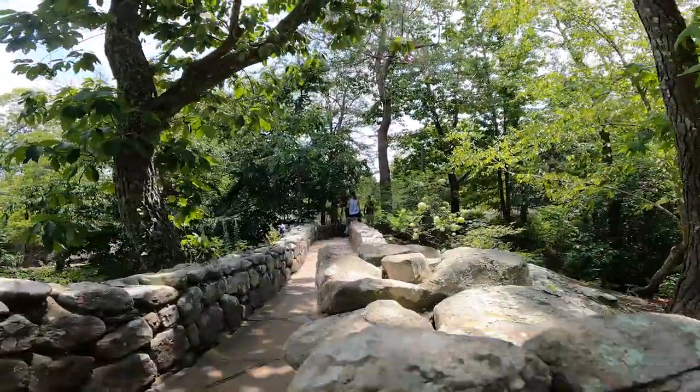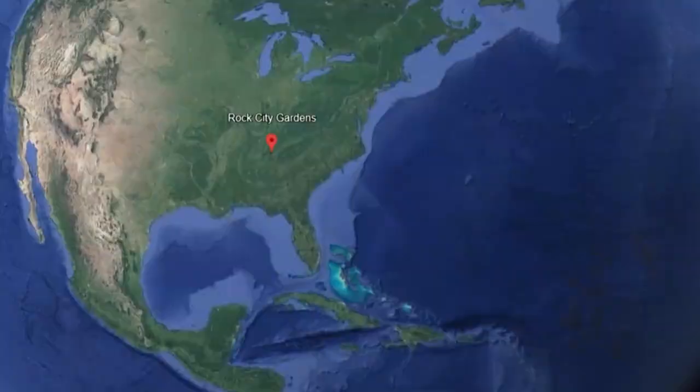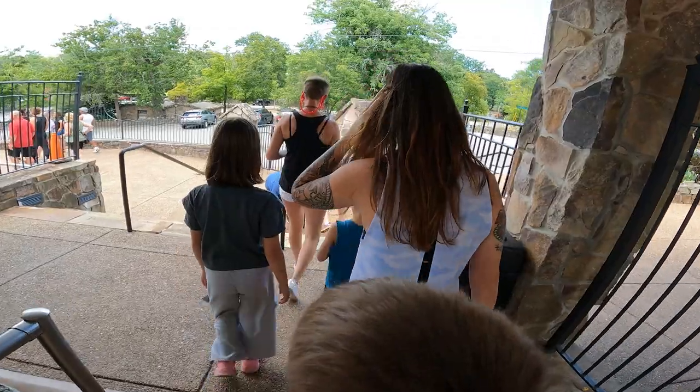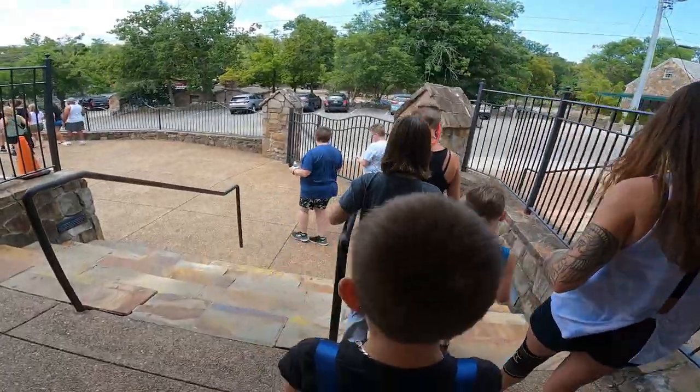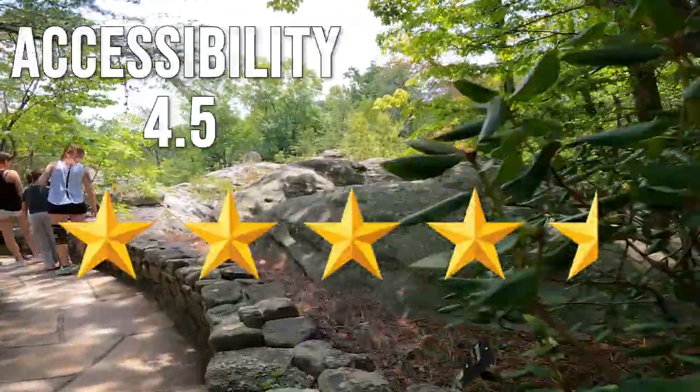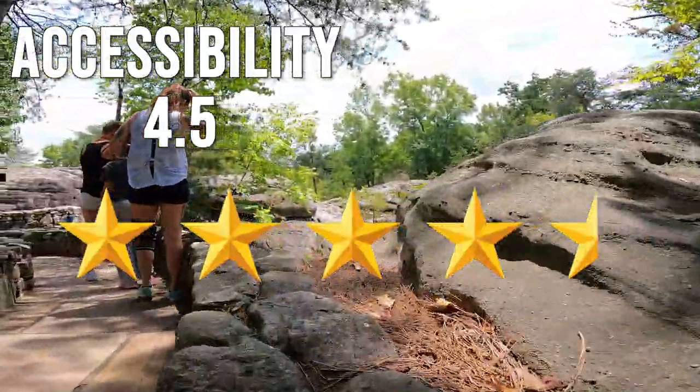Accessibility for Rock City is really simple. The GPS takes you straight up the mountain. There's only one road, and when you get to the top of the mountain, there are plenty of signs. Once you get to the check-in, there are very minimal lines, and like I said, if you want to skip that line, go ahead and book online and save some money as well. But it is not accessible for wheelchairs, so for that, we're giving it 4.5 stars for accessibility.